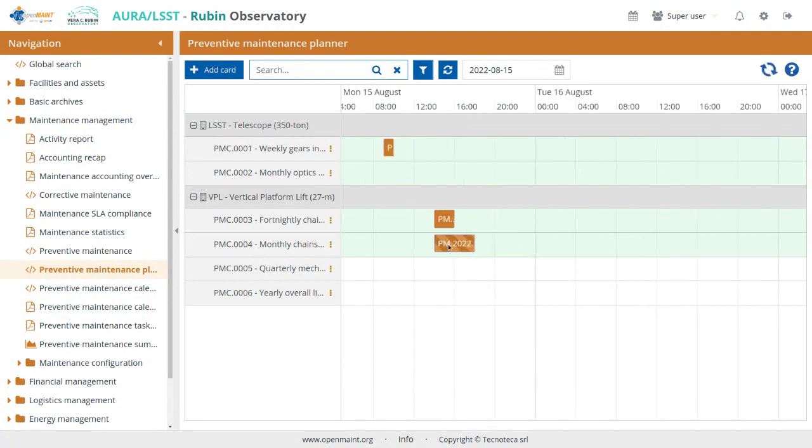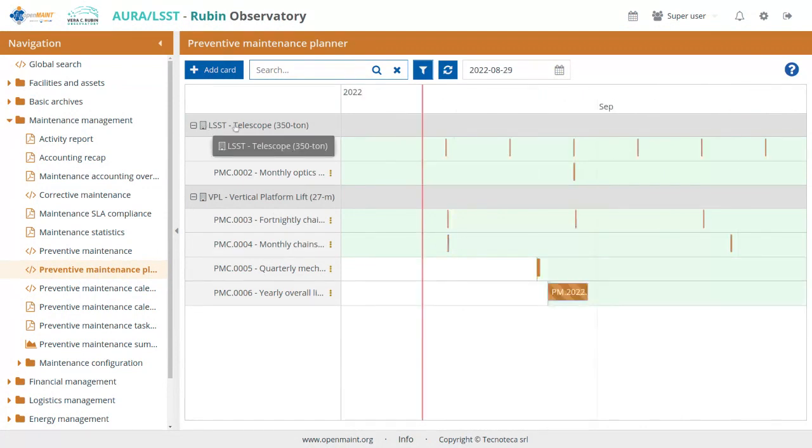And I can zoom out, so I can see, in this case, I have assumed grouped by staff, let's say telescope, lift, and so on, different stuff. So for example, weekly gears inspection as well as monthly optics control, or fortnightly chain gears. And so I have the different activities that I will show in a bit how I can configure in duration and advance and whichever.